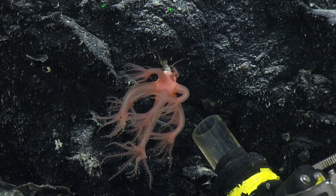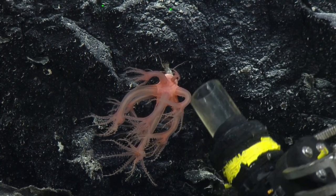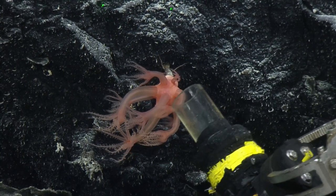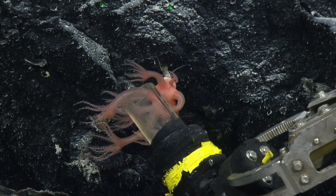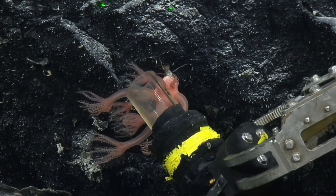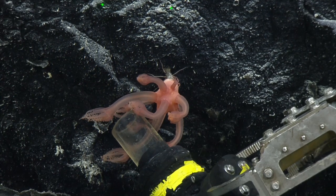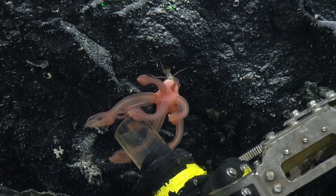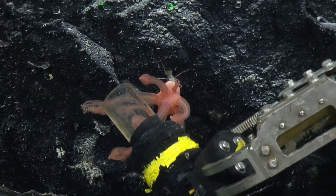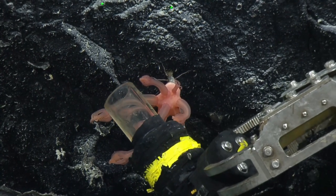Just gonna bump it and see if I can get it to retract. Pull your polyps in. Oh, there they go. This one doesn't pull them all the way back in. No, that's what it looks like, just the polyps, I think. I would have expected it to. Yeah, great observation, Dan.